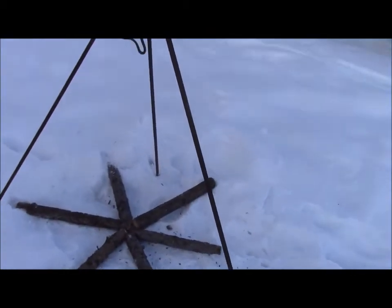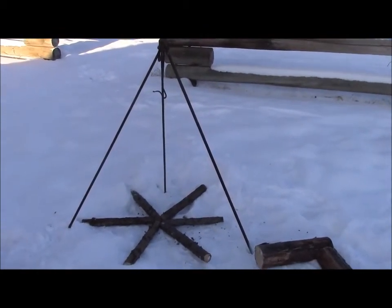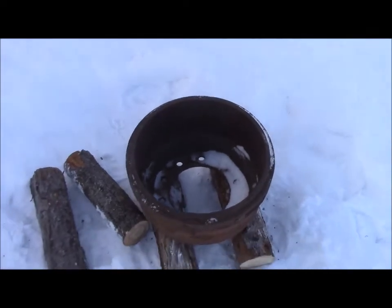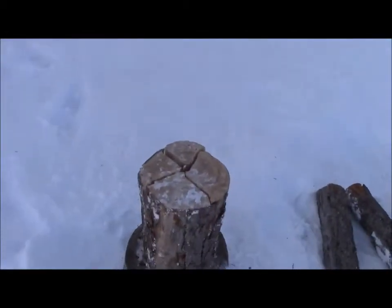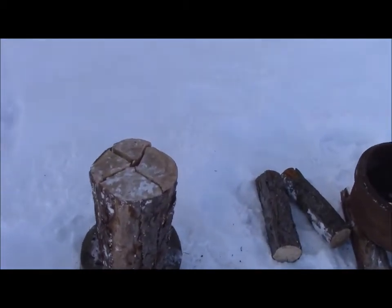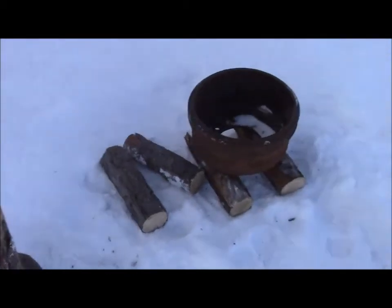And of course this one here, we've got the old star-shaped fire with the cooking tripod. We'll do something up on that here in the next few days. And just a basic fire pit. I just used a brake drum off of a semi. I think that's a 19-inch drum. And right over here, we have what they call the Swedish torch, or the Canadian candle, and we'll brew up a cuppa on that.